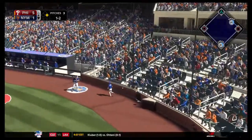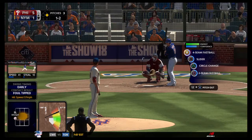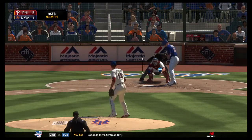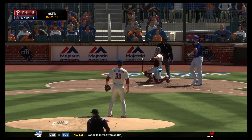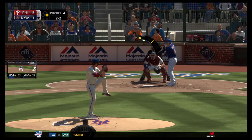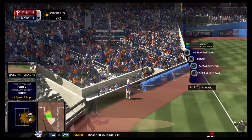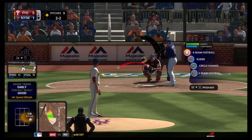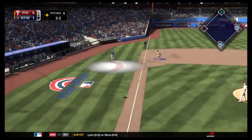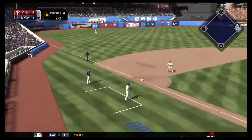1-2 now as that one's fouled off. Back-to-back sliders away. Now I think you have to think about running something hard in. Not a good idea to throw a good hitter the same pitch 3 times in a row. 2 balls and 2 strikes now. Popped him up. Franco in foul ground. 1 away.